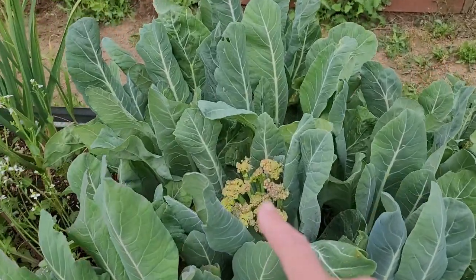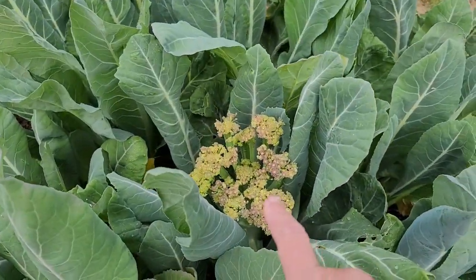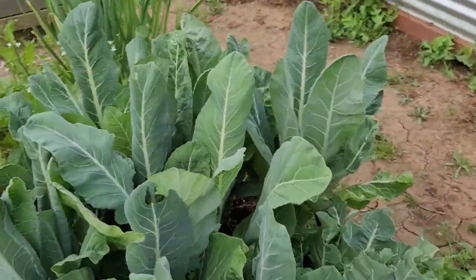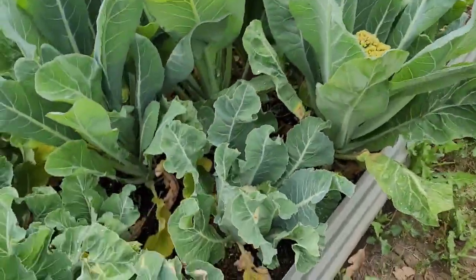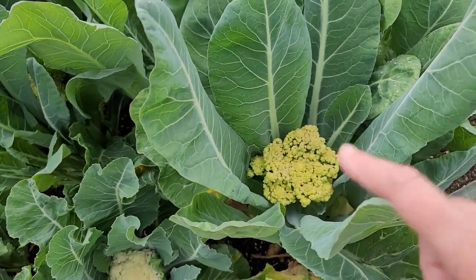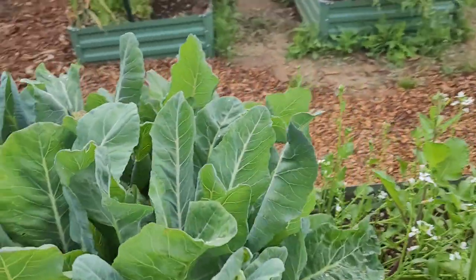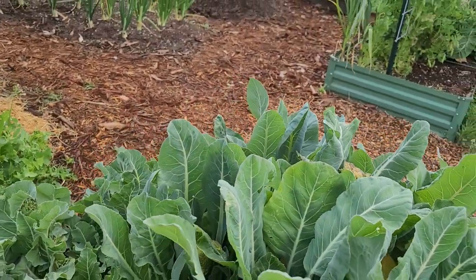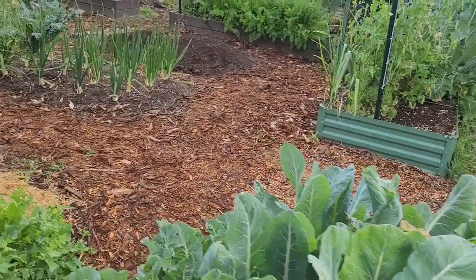Oh, this one's trying to go to flower, so we'll get that out of there. It'll still taste good. We'll eat it. Let's see, what else have we got? We got some more cauliflower here, another head of cauliflower there. So we'll just pull all of that off. That might be part of dinner tonight as well, just so we can get that out of the garden and actually get some use out of it.